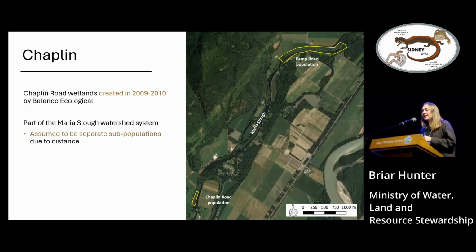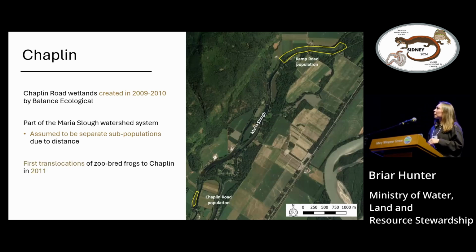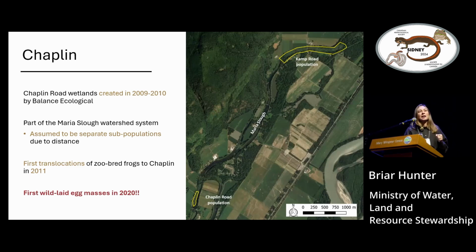If you come out on Tuesday, you might get to see Chaplin. And we're assuming that they're separate populations based on the distance. The frogs don't typically travel that much. There's a possibility they're traveling between, but low chances of any interbreeding between them. Our first translocations bringing zoo-bred frogs into this Chaplin occurred in 2011. And as I said, we got our first wild egg masses in 2020. That's exciting. Don't know why it took 9 years, but we have them now, so we're just trying to keep them there.